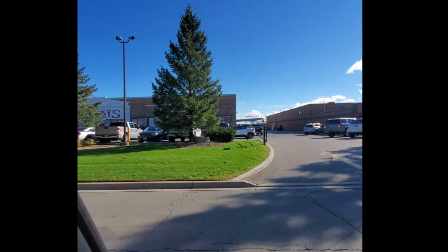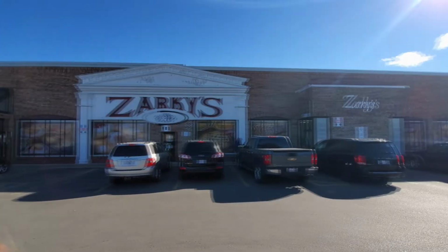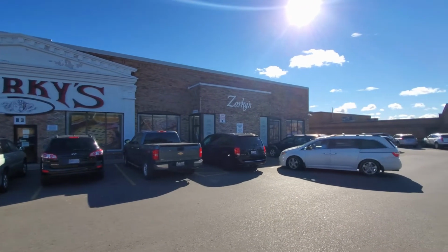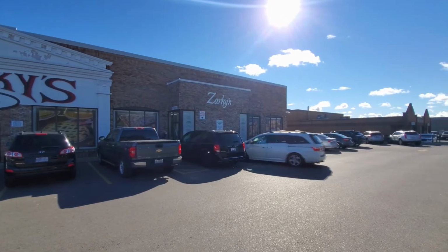And when you're looking at the front of the store, to the left there is the exit with the glass with the black frame. And then to the right with the small Zarky sign is the main entrance. So it's a little confusing the first time, but where you see this van pull in, that's where the main entrance is, to the right hand side door.